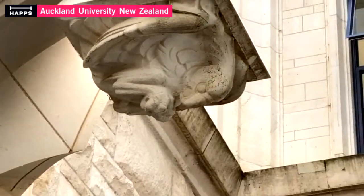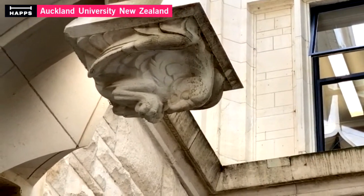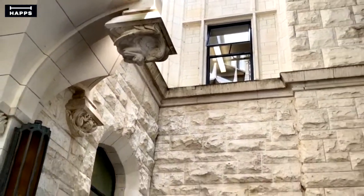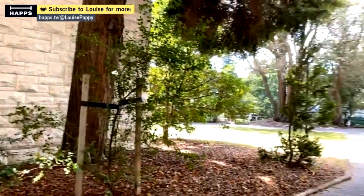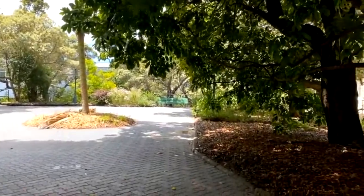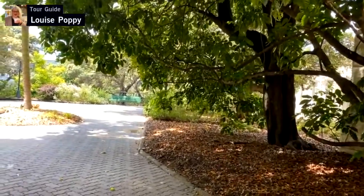This one's better. I think this one you can actually see them. Yeah, fantastic, aren't they? So when the building was designed, it's actually got places for 17 shields to be put around on the outside of the building, and they were for Auckland's sister universities. Only two of them must be on the front of the building, I think. Only two of them have ever been filled.